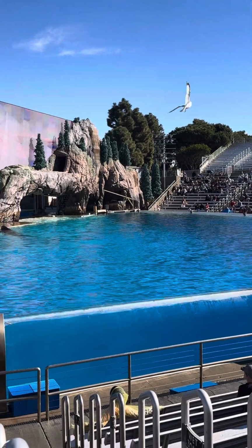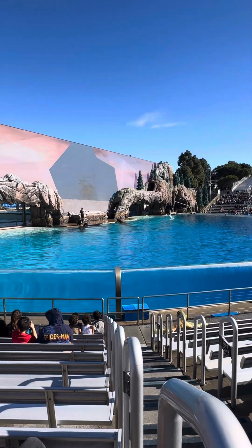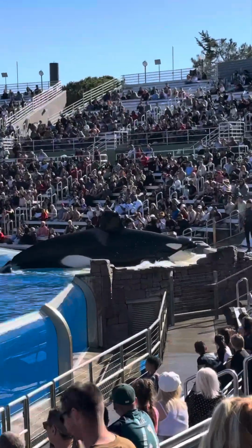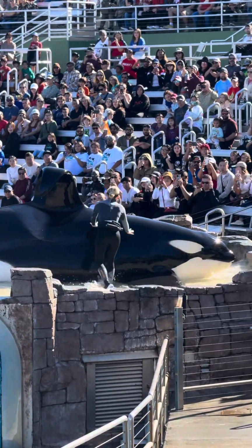Now, I would like to take this opportunity to introduce you to a very special whale. This is our 45-year-old, 10,000-pound Ulysses. Ulysses is one of our smartest whales and knows over 300 behaviors. He's really good at pairing behaviors together and figuring things out.